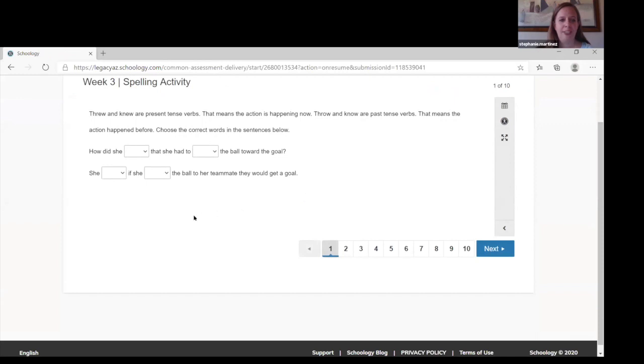So here's an example of the first question. Through and new are present tense verbs. This means the action is happening now. Throw and no are past tense verbs. That means the action happened before. Choose the correct words in the sentence below. How did she, and I'm going to choose between new or no, that she had to throw the ball toward the goal. And that's how I'm going to answer the questions.